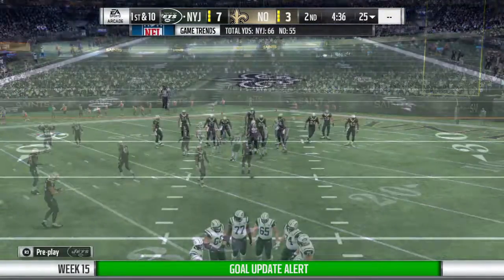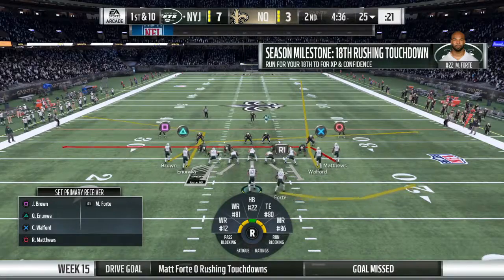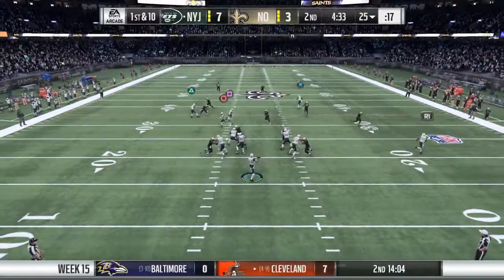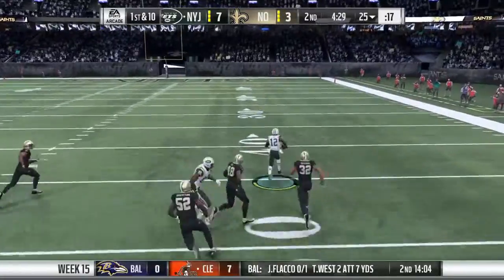First update now from Cleveland, and it's the Browns out to the early advantage. Isaiah Crowell, a first-quarter touchdown there. We remind you that coming up later tonight, this is going to be a good one. The Cowboys and the Raiders going at it in the East Bay. Oh, that's old school right there.